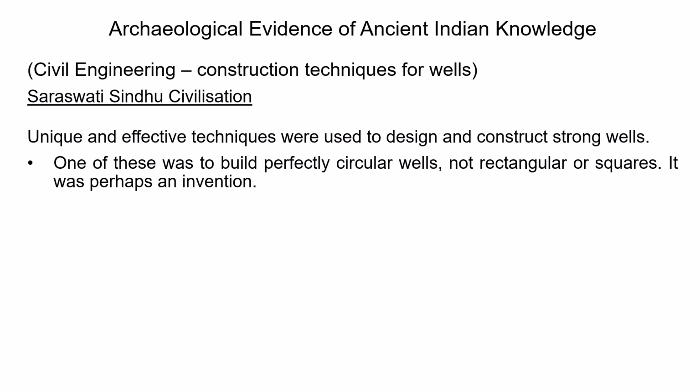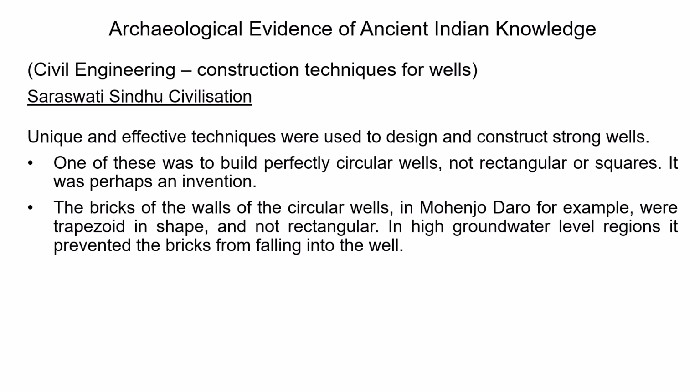They were excellent civil engineers. Look at the aqueducts they made to bring water into the city of Rome, and their sewage system. They were all wonderful. But even they did not think of making circular wells. They made them rectangular or squares, and in a high waterbed region, the water would seep up and dislodge the bricks, which would fall in, and they had to redo or reconstruct the wells from time to time. That didn't happen in Lothal. I'm sorry, in the Sindhu Saraswati region.